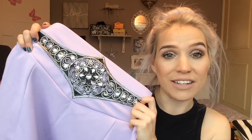Okay, so next I got another skirt, and I don't quite know where I'm going to wear this skirt because it's quite fancy.